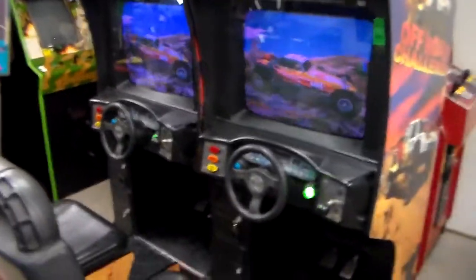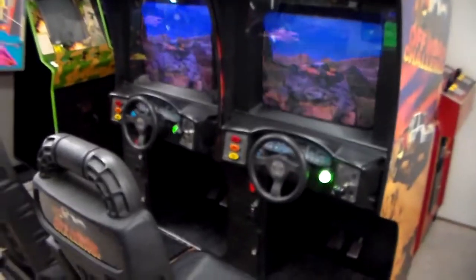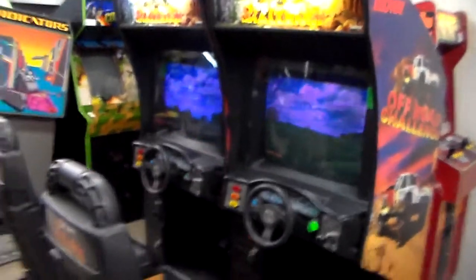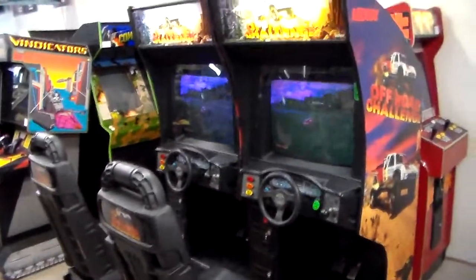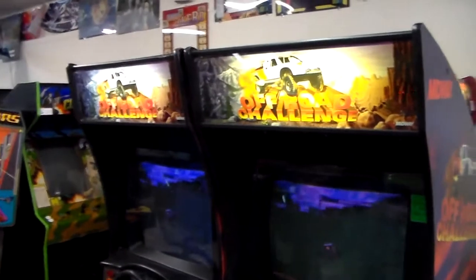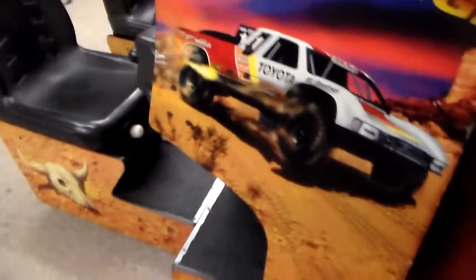But we got these suckers running good. They're linked together so you can race each other, but they're separate cabinets, which makes them a lot easier to move. You can also take that apart and make it where they're individual games that can be played separately. The side art is really nice on these things too.